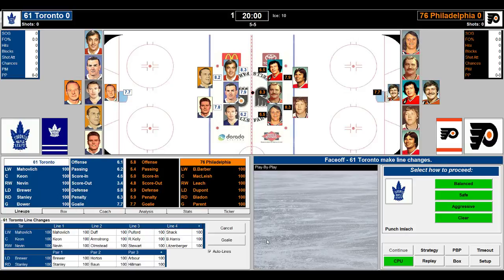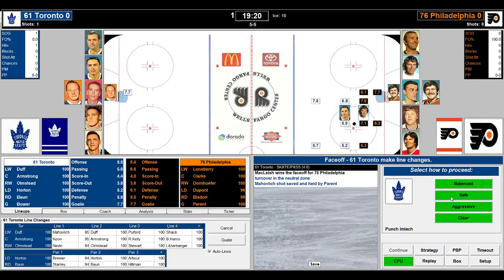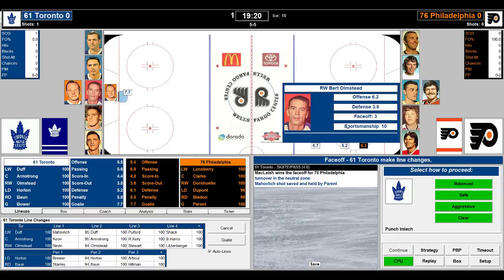So here we go, at center ice at the Spectrum for this one and done playoff game. And they drop the puck. It's turned over in the neutral zone. McLeish had the puck but now has lost it to Stanley. Toronto to try to skate into the Philadelphia Flyers zone. And it's a turnover, shot on net, held by Parent, face-off to the lower portion of the screen. So the first shot on net is by the '61 Maple Leafs. Parent makes the save.